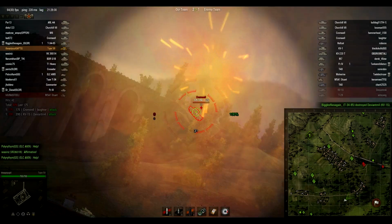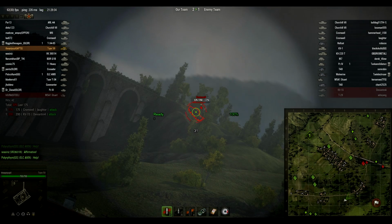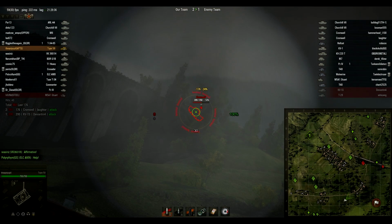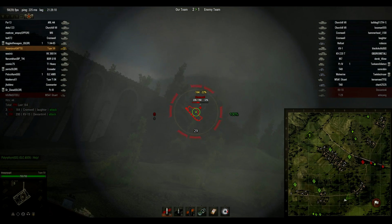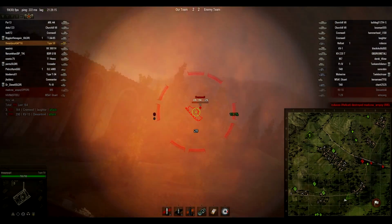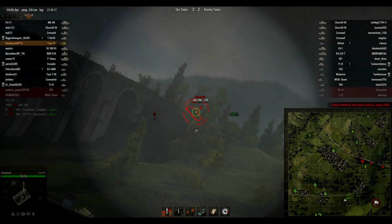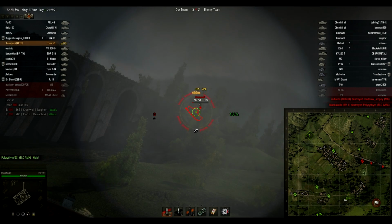So there you go. This is at 490 meters. These shoot these shots in. I believe out of this barrel I only missed 1 or 2. It's a very fun tank to play. There you go, there's a miss. So you can't complain about accuracy.